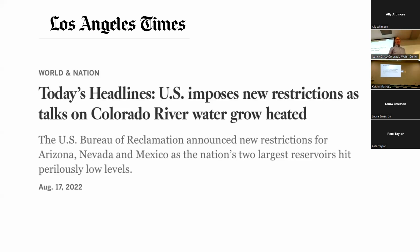So here's August 17th. Another 24-month study comes out in August, right? I talked about the one in 2021. This is the one in 2022. And guess what? The reservoirs now are not below elevation 1075, but below elevation 1050 in Mead, which means a Tier 2 shortage would be imposed, meaning yet larger declines, especially for Arizona, because of a very interesting artifact of how the Central Arizona Project was approved by Congress way back in 1968.